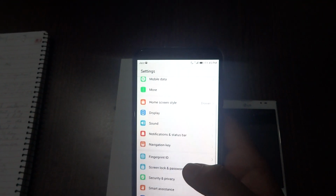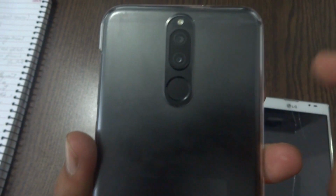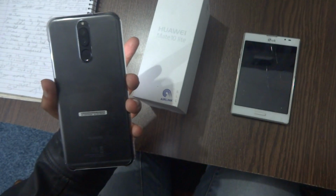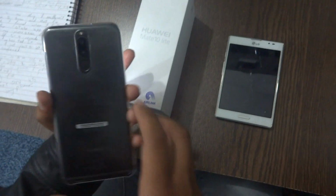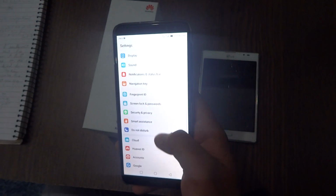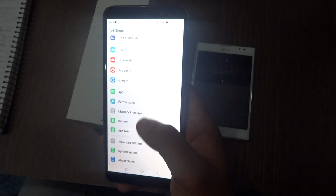Navigation key, fingerprint ID. Okay, fingerprint ID, let's go. Fingerprint ID, you see this on the back of this, it has this fingerprint ID. Whenever it is on, it has this fingerprint ID. If I'm using this phone with the fingerprint ID, it has that iPhone kind of fingerprint ID, screen lock and password, smart assistance, cloud, Huawei ID and all that.